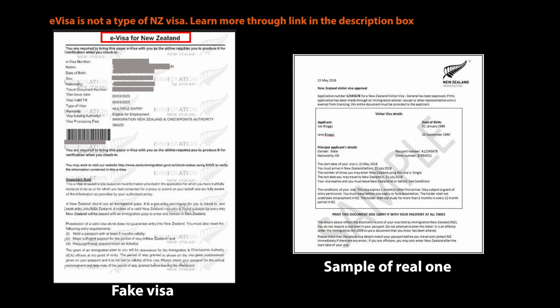Another important thing you should look out for is the language. You will spot a lot of grammatical errors, or just the tone. The words used are not what you would find in a typical immigration approval letter, visa approval letter.